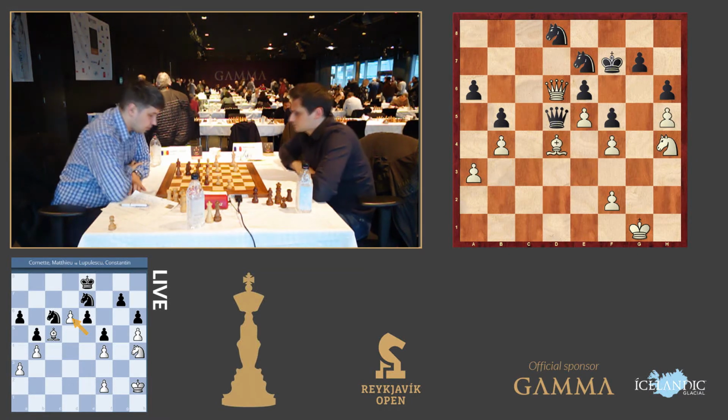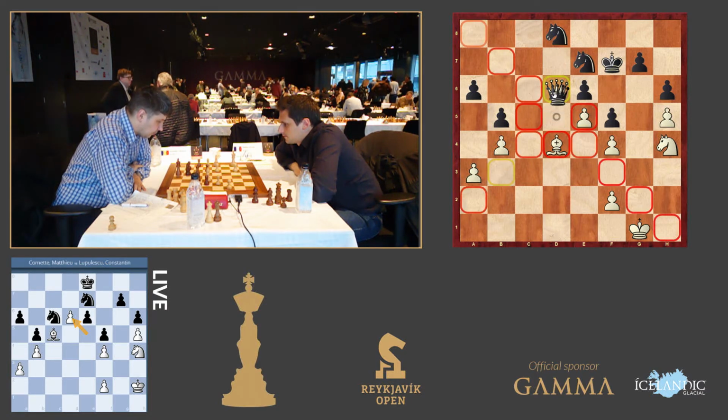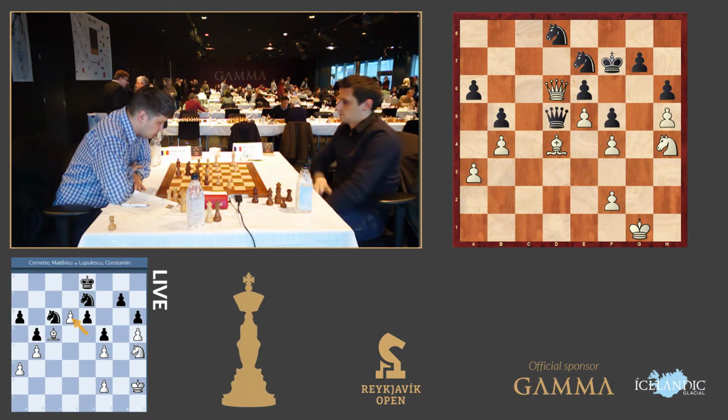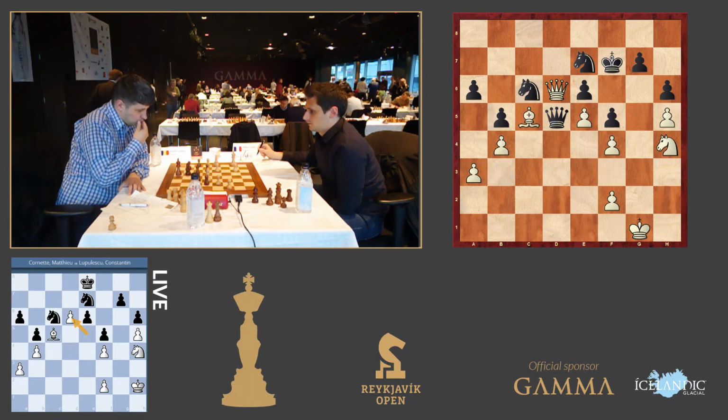White played bishop to d4, and Black is waiting with the trade. He's not in a hurry, because if he takes, that creates a passed pawn for White. This is a very dangerous passed pawn. He doesn't want to take on d6. He goes knight d to c6 instead. Bishop c5.